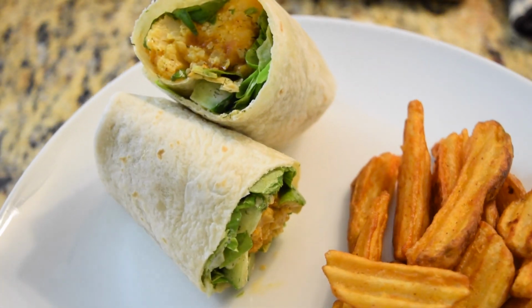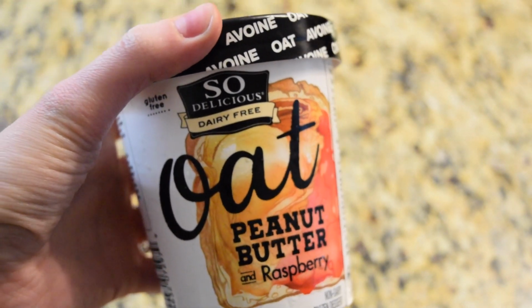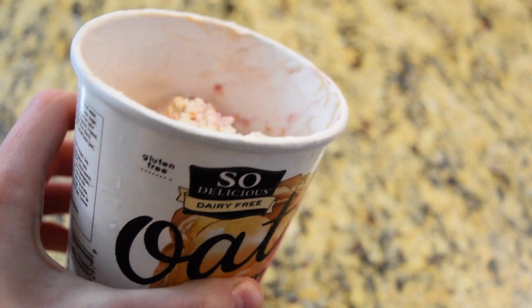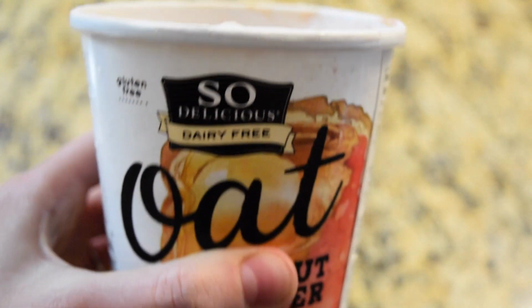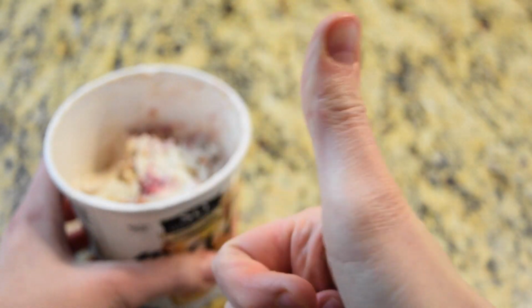For dessert, I had about maybe half a cup of this oat peanut butter and raspberry ice cream, and it is so good. Oh my gosh, the peanut butter swirls and the raspberry in it. This is one of the best vegan ice creams I've had, so I would highly recommend. I found it at Safeway in Medicine Hat if you're looking for it.